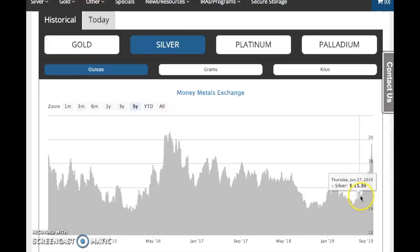But a move from 15 to 20 warrants a little selling when you get towards the top. A move back to 17, say 17 even, warrants considering buying again. I don't believe we're going to get back into the 14s. I don't even think we'll hit the 15s. And I don't expect to break much below the high 16s. Personally, just my opinion. Take it for what it's worth.